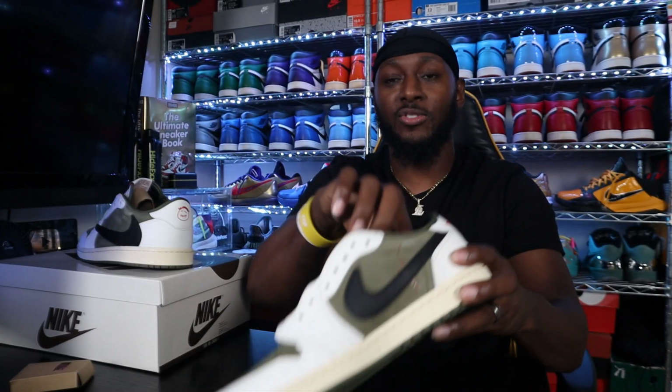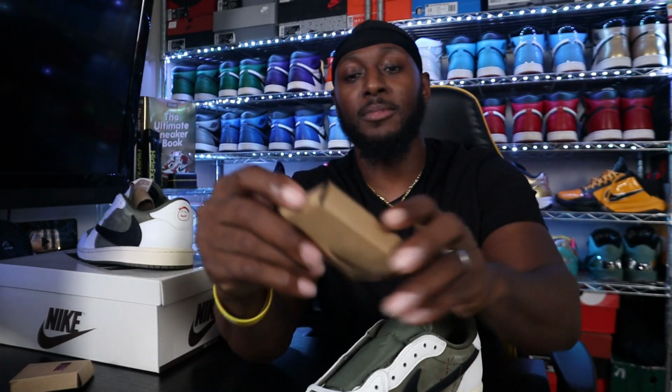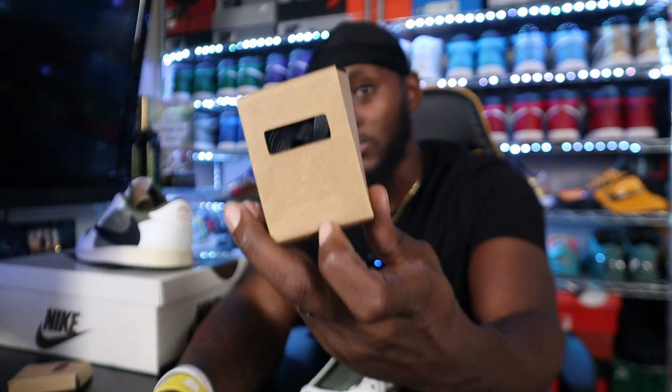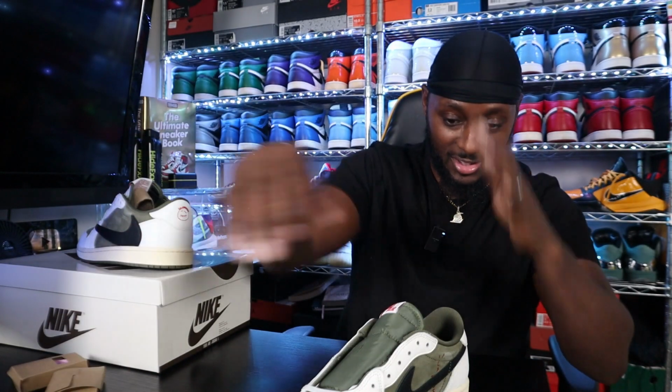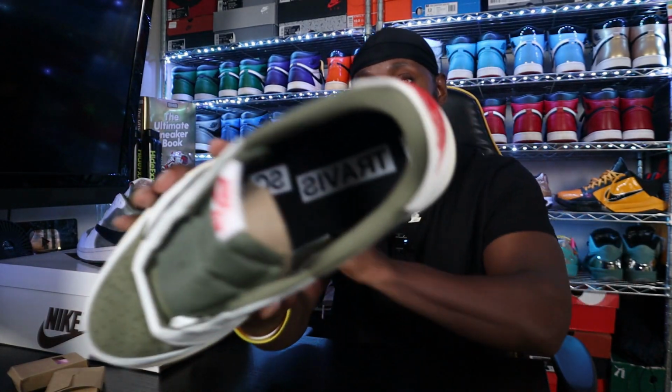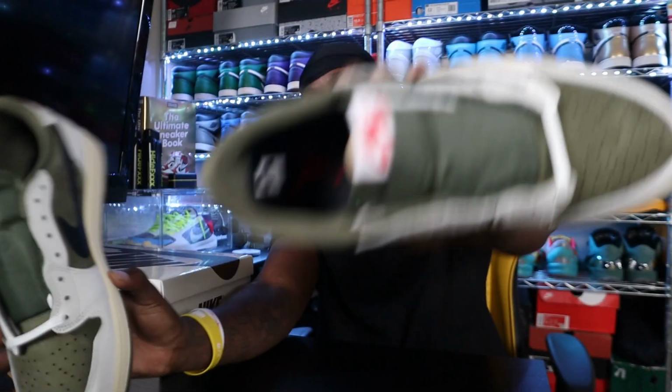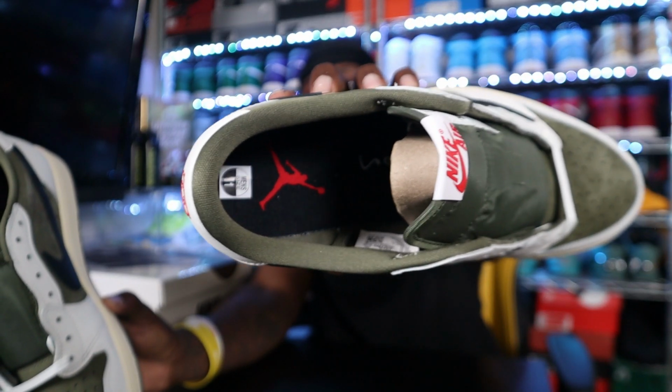And then for these right here, they do give us the black laces, and they do come in the Nike box as well. No bags, just boxes on these sneakers. You feel what I'm saying? Then on the inside, we do have the Travis Scott on the insole on this one. And then on this one, we do have the Cactus Jack with the Jumpman logo.